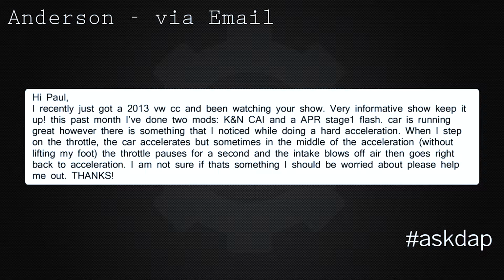When I step on the throttle the car accelerates, but sometimes in the middle of the acceleration, without lifting my foot, the throttle pauses for a second and the intake blows off, then goes right back to acceleration. I'm not sure if that's something I should be worried about, please help me out."